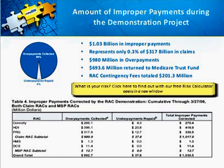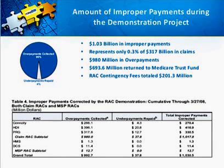Again, these numbers are for the demonstration project, and they were just 3 states, and this was when the RAC auditors were just beginning the process before they had even really honed their skills.